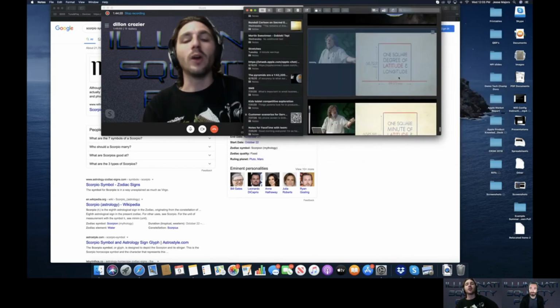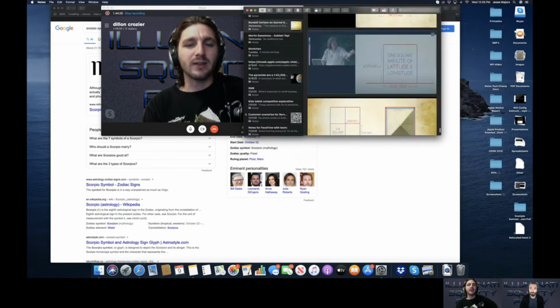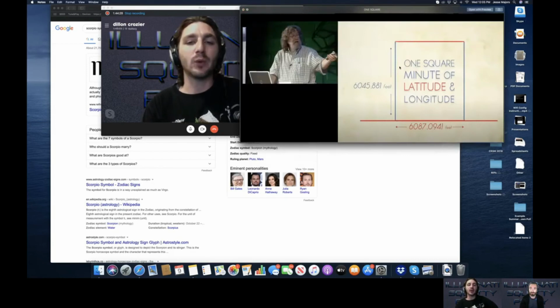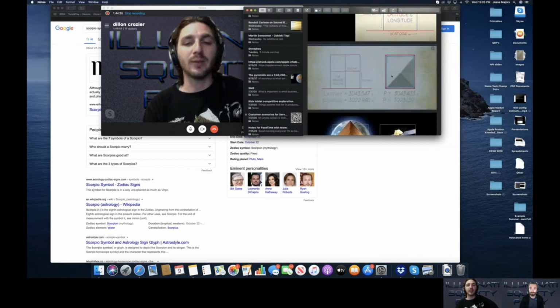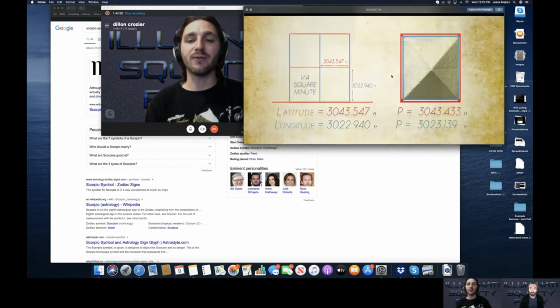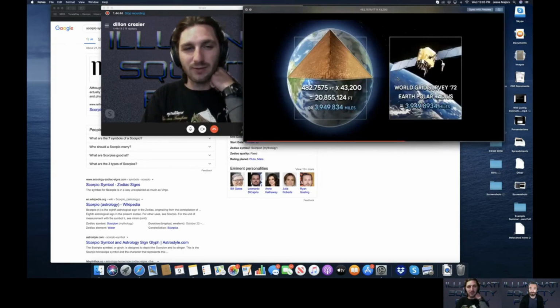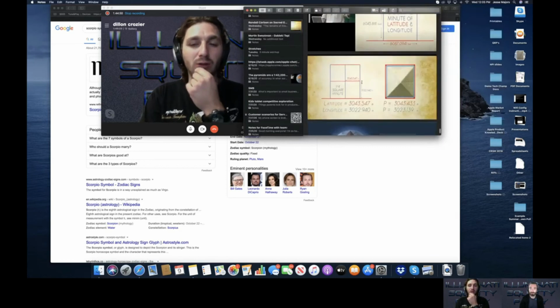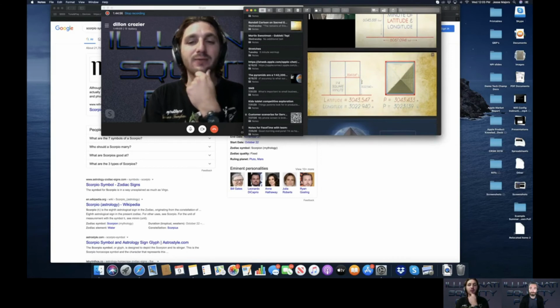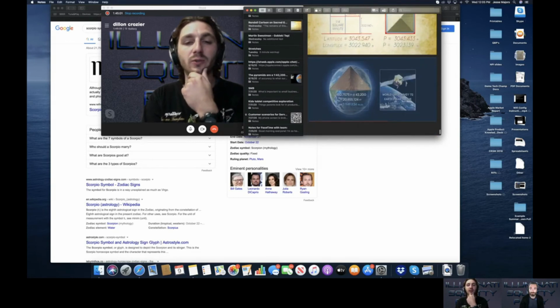1 minute at the equator, latitude east and west, is 6,087.0941 feet. And 1 minute of longitude north and south at the meridian is 6,045.881 feet. So if you divide the minutes by 2, the latitude east and west is 3,043.547 feet, and longitude north and south is 3,022.940 feet.